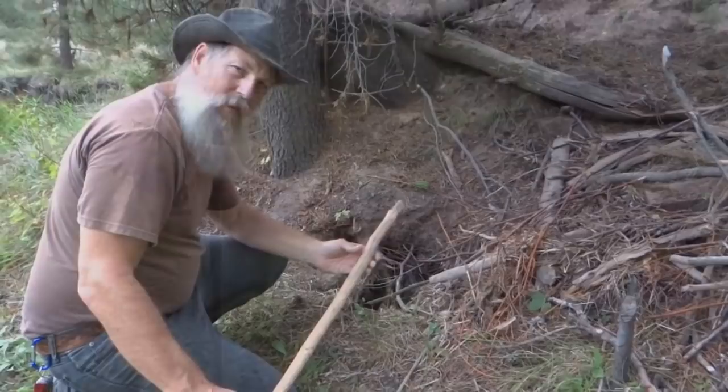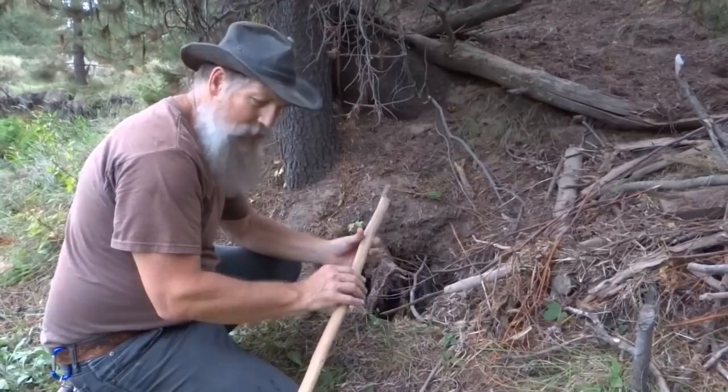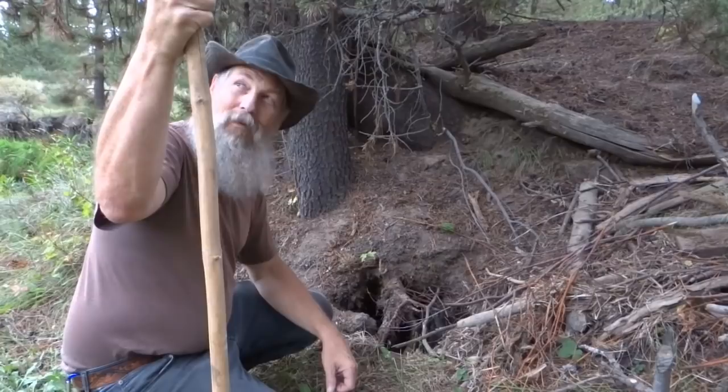And you know what? That's just the perfect length for a walking stick. This might end up being my favorite new walking stick. A beaver made walking stick. I think it's gonna storm.